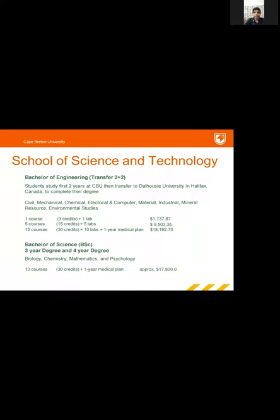Next, we have one more engineering program, which is the UG one. Bachelor of Engineering Transfer 2+2, a transfer diploma program it is. For initially 2 years, you would be studying in CBU. For the rest of the 2 years, you can transfer to Dalhousie University, Halifax. Dalhousie University, you know, comes under the top-ranked universities of Canada. The campus is in Halifax City, which is the capital of Nova Scotia, a 3 hours drive from Sydney City.